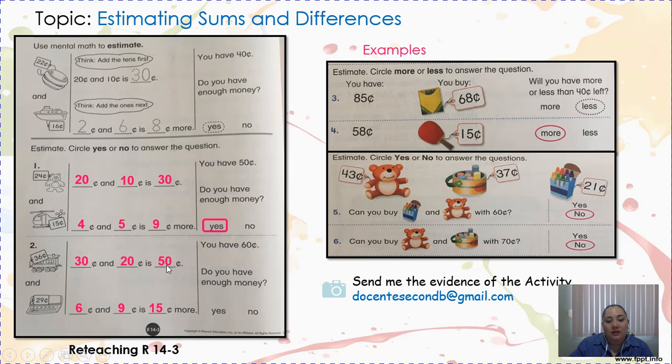6 and 9 is 15. So if you add 50 plus 15, you have 65. Do you have enough money if you have 60 cents? No, you don't have enough money to buy them. Okay? Send me a picture of this exercise, please. And here is just an example.